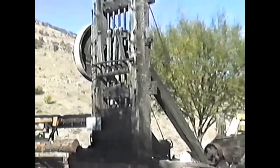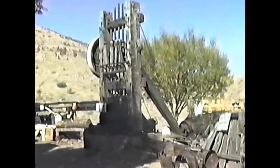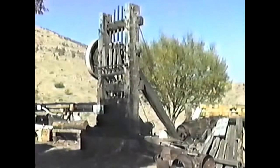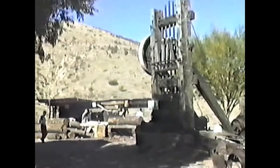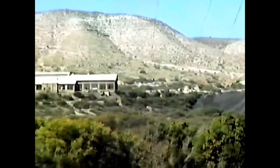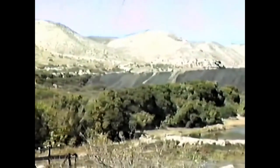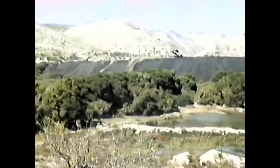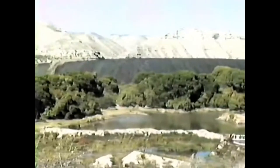This they used to use for crushing up the rock. They call it a stamp mill. But it crushed the ore up into fine so they could smelt it. The lower smelting plants for the copper. This is the tailings. This black material ahead of you is the tailings.